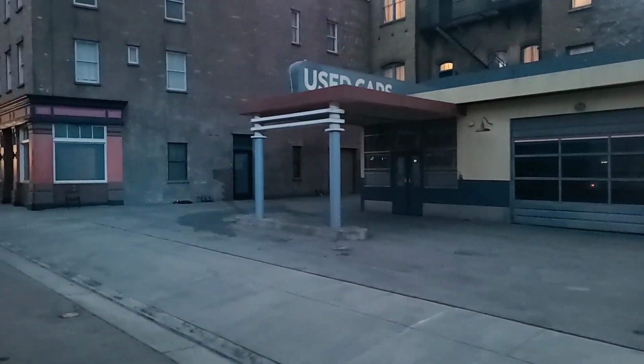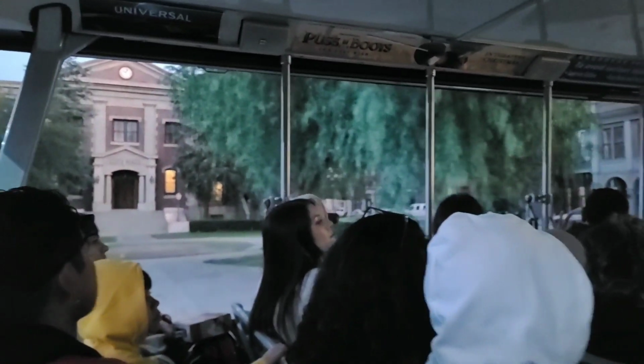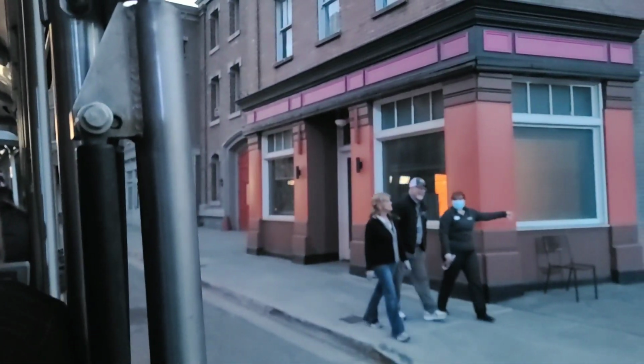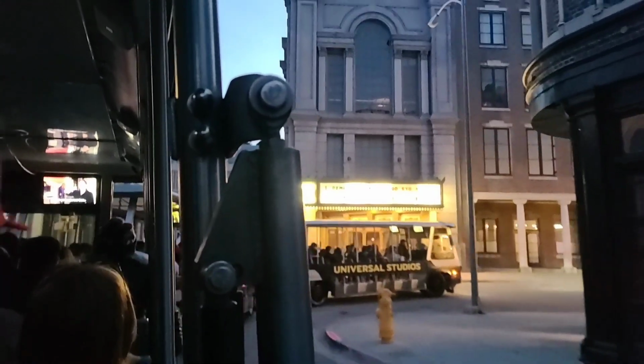In fact, here's producer Bob Gale to tell you guys a little bit more. It was actually the back lot of the courthouse square that inspired the entire climax of the movie. I had scenes up in the clock tower on that ledge.